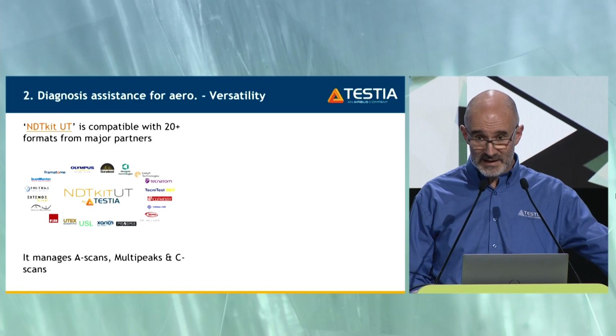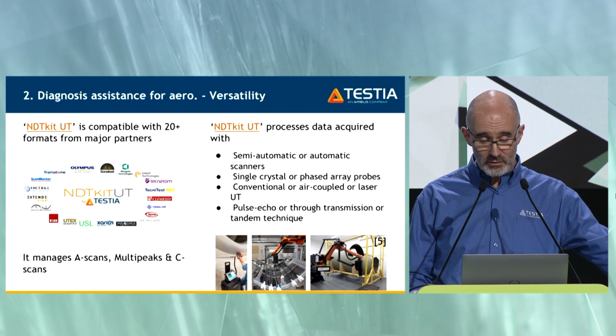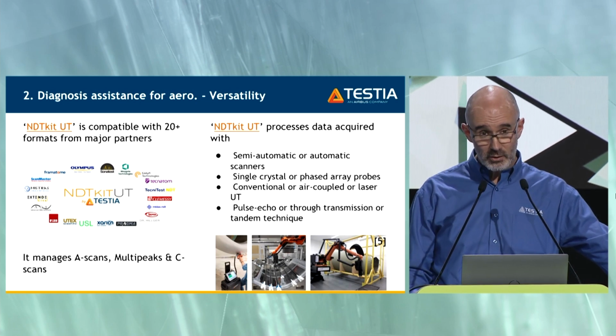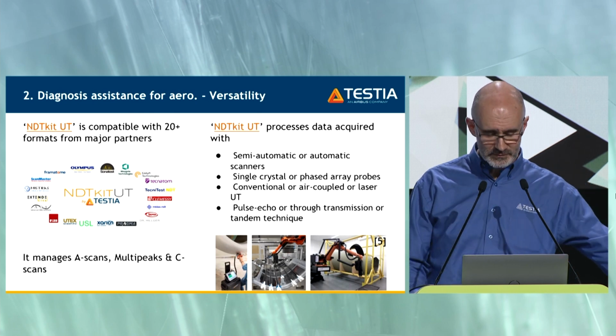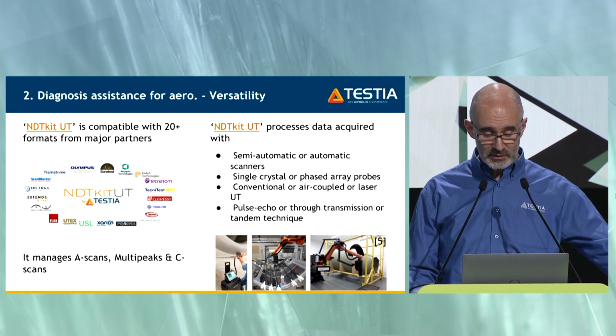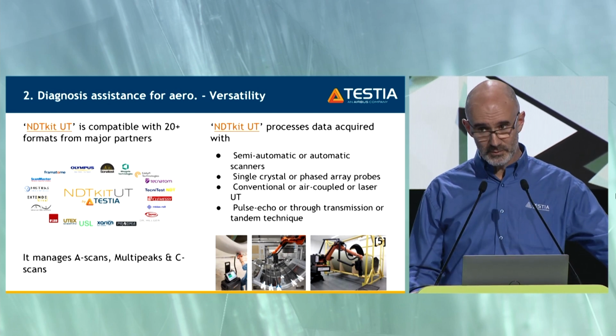So now let's have a look at most relevant features of NDTkit UT. First, it is compatible, as I said, with more than 20 different formats from major partners. Here you have an overview. It manages A-scan, multipeak, and C-scan. NDTkit UT allows to process data acquired with semi-automatic or automatic systems, scanners. It is able also to load data from single crystal transducer or phase array probes.